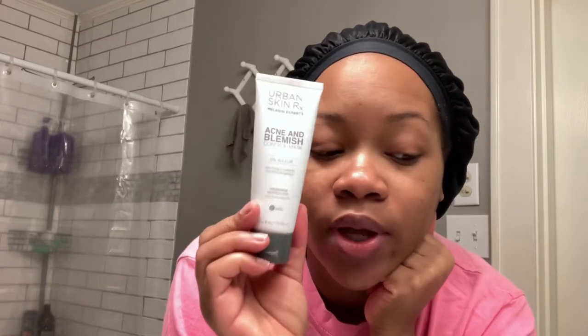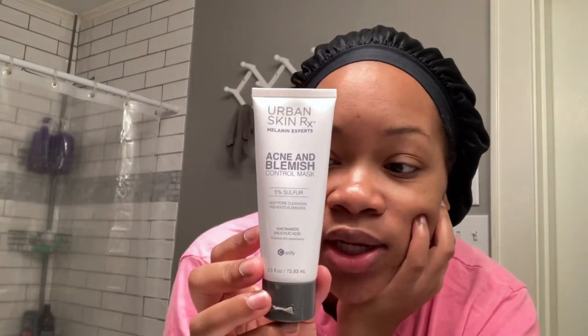This is really good as well, but I don't really use this one as much, honestly. My husband uses it. He says he likes it very much, so we will keep getting this one. I do use it if I feel like I need it. If you have a pimple or a zit, if you use this as a spot treatment, I have literally seen pimples minimize overnight because the sulfur dries it out. This is really good for that too.